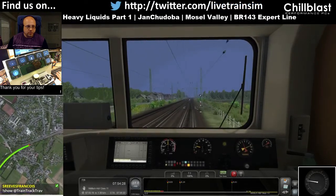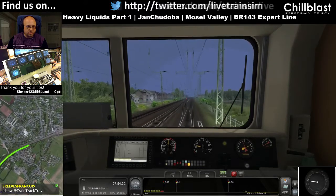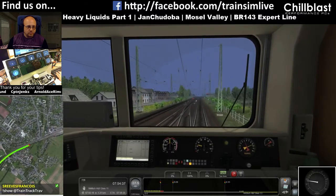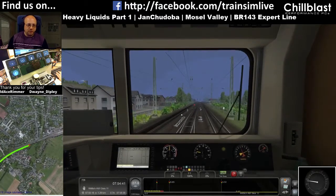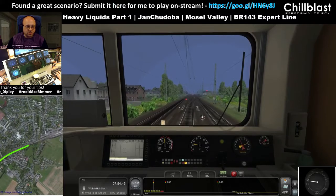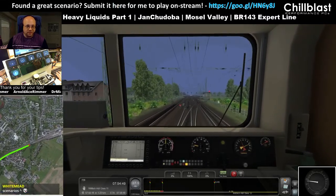Right, crossing over. We've got a couple of white lights here, so we're good to go over. Probably doing this a bit slow, actually. I think we're allowed up to 40 through here. Oh, it says 60, so we should be able to do 60. Feels a bit fast.